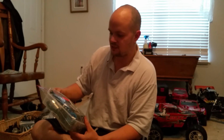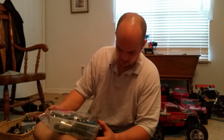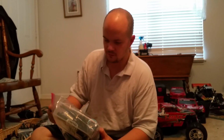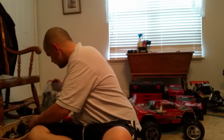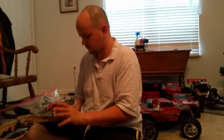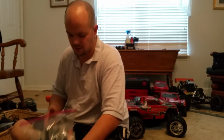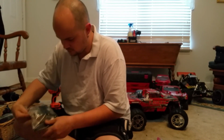These are LOSI 5T shocks. So these are going to be getting installed eventually. I don't know when, but when I get around to it, I'm going to have to get some diff fluid. Because as everybody knows, these bigger vehicles, I mean, I do have the pistons that allow you to use just regular diff oil. I'm not sure where they're at right off the top of my head. But I was cautioned by a lot of people that they're 3D printed, so they're known to break.